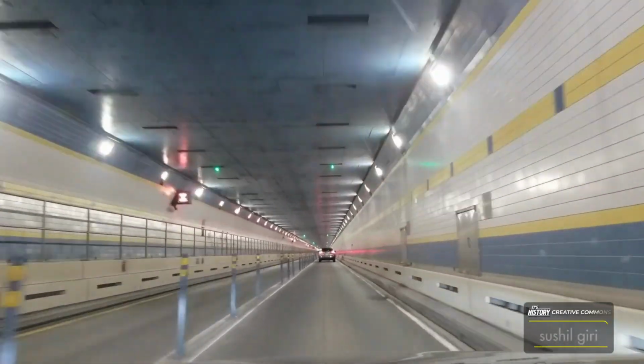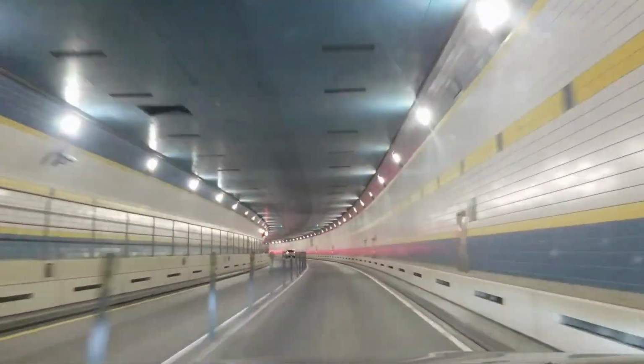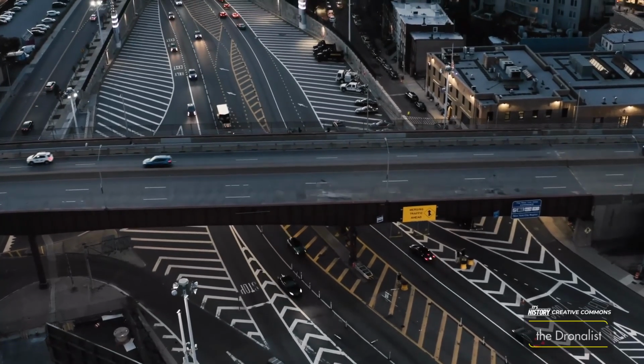Another $19 million project, which included replacing electrical, mechanical, and communication systems, was completed in 2008, with nearly all work carried out during the overnight hours so as not to disrupt traffic.